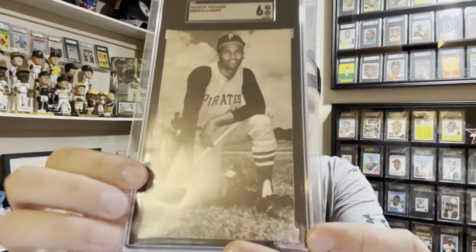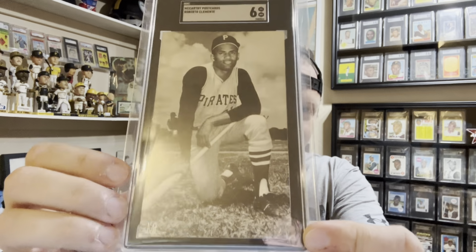So on Saturday, I had a little bit of money left, and we were walking the floor, and I see a Clemente card that I don't see that often. They barely come up on eBay. And it is the 1960 J.D. McCarthy postcard of Roberto Clemente. And it was already graded in an SGC 6.